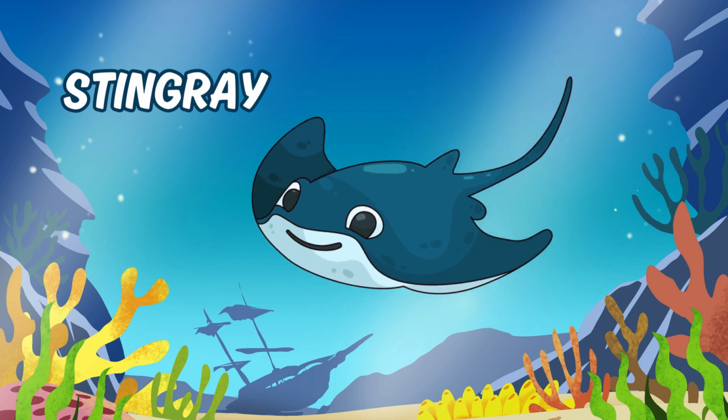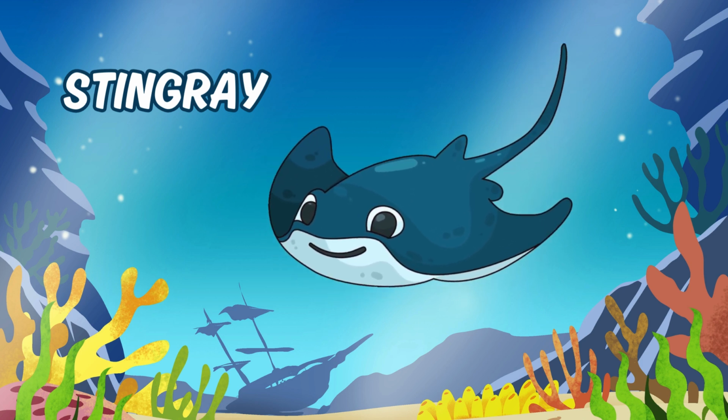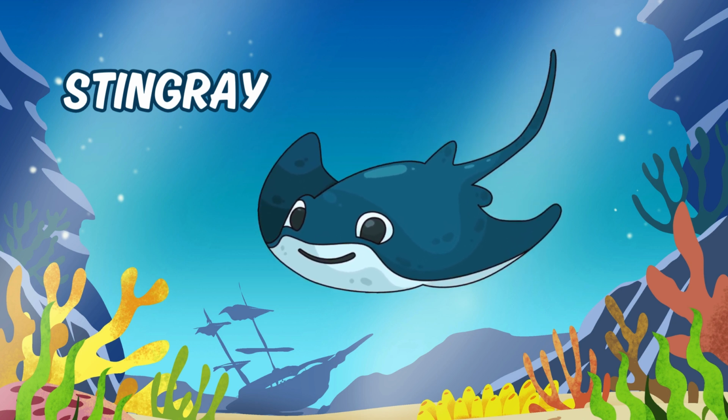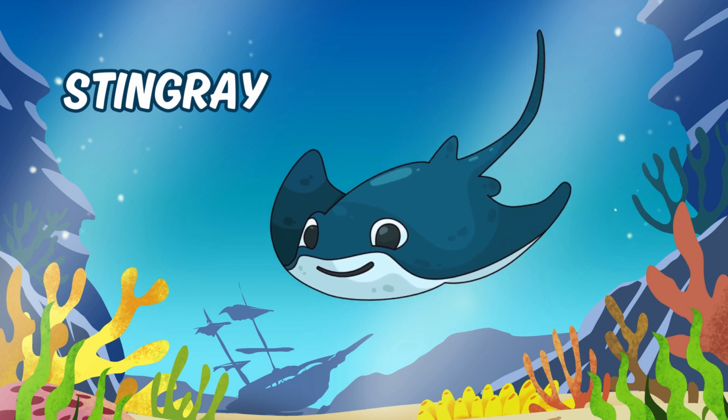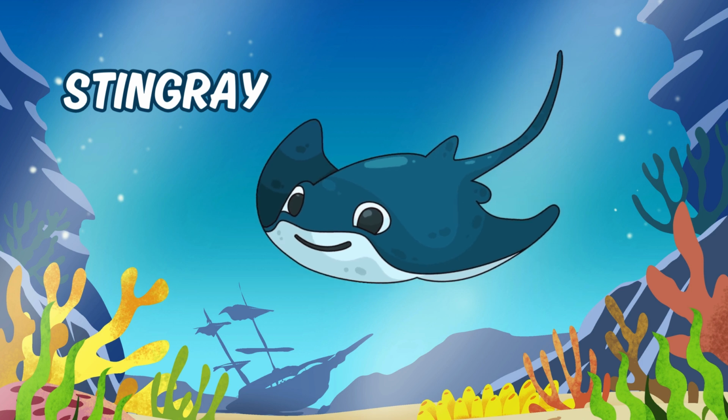Look at the stingray, gliding smoothly over the ocean floor. Stingrays have flat, wide bodies and long tails. They use their tails to protect themselves if they feel scared.